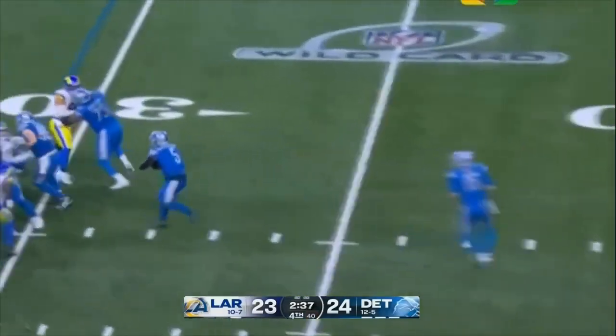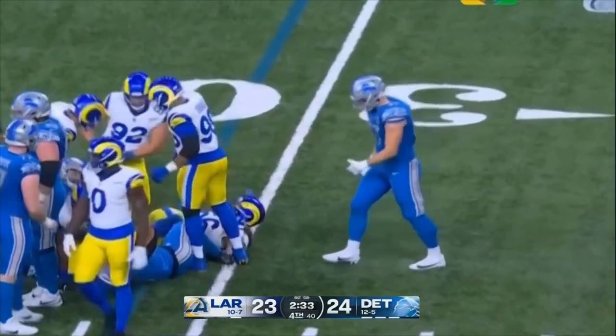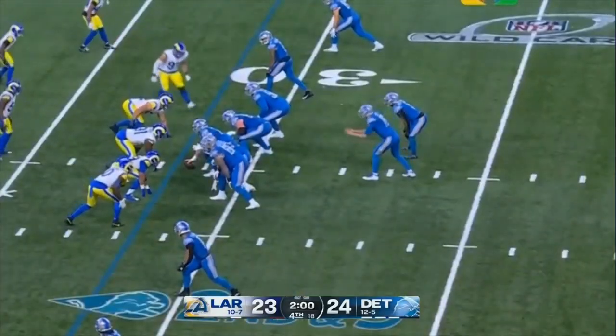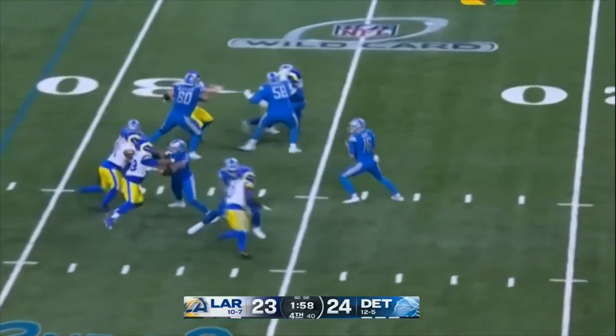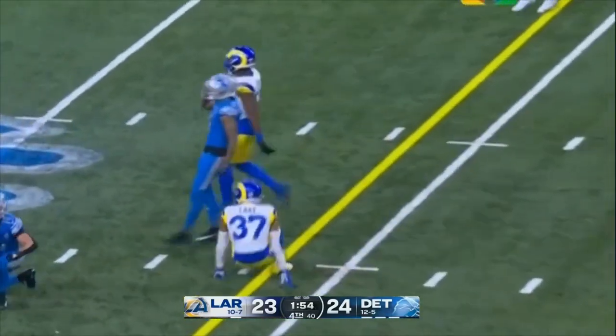And 10, Montgomery waits for the block. Even the Rams are all over it right now. Gain of a yard. Rams have one timeout left. It's second and 9 for Jared Goff in the line. Goff's going to throw, and it's caught by St. Brown for a first down. Timeout, Rams, 1:52 to go.